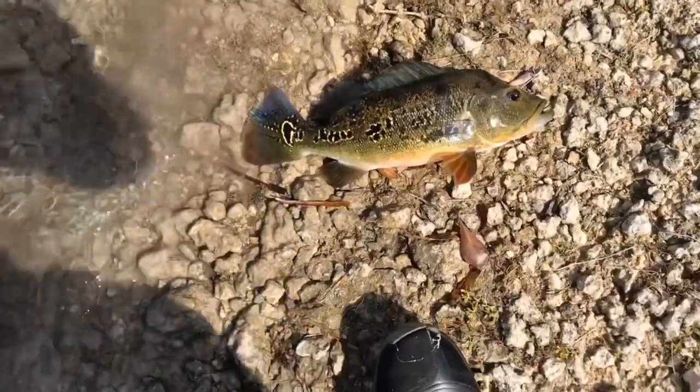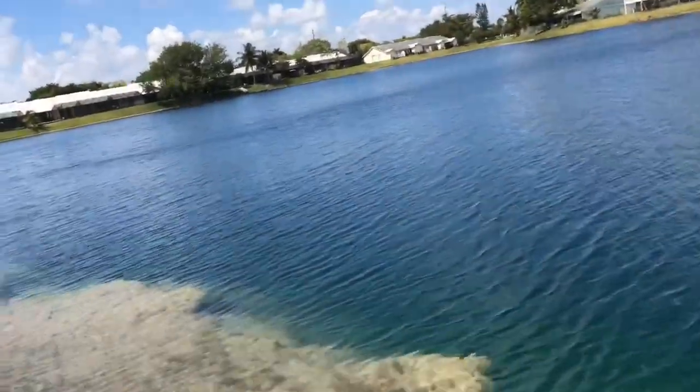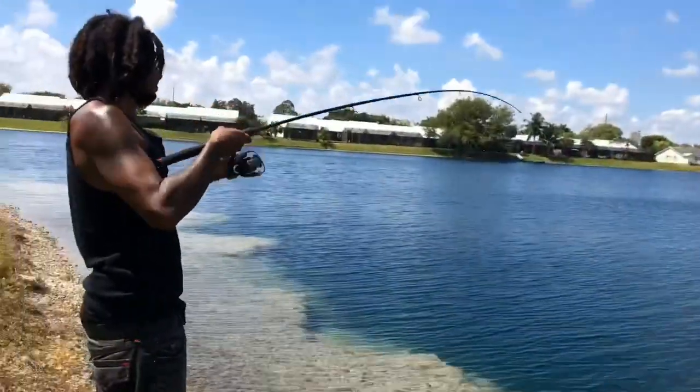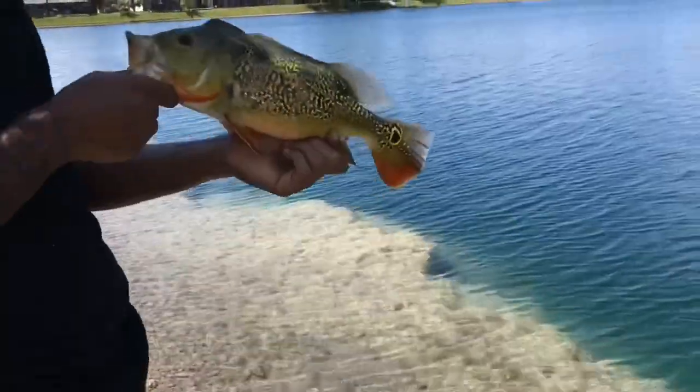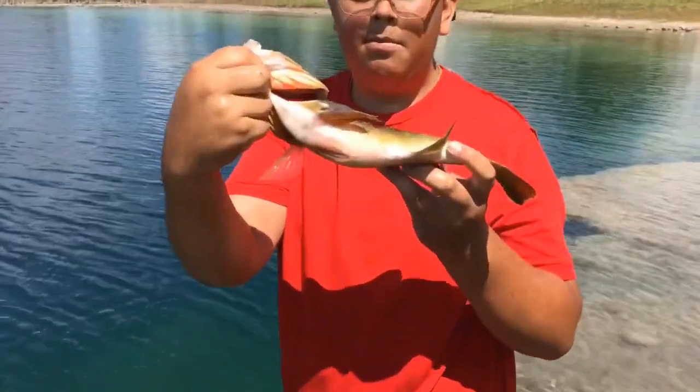Look at that, triple up. What? Are you serious? Yo, what? This is crazy. Triple up. All right, so everybody hold your fishes up. I feel like, bro, look at the belly. He's fat. That boy's fat.